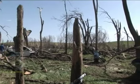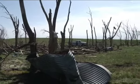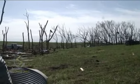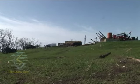We got permission to film this, so we got the sheriff. The sheriff deputy let us in here to do this damage survey. And this is probably where the edge of the tornado was. The house up there was just right on the very, very edge of the tornado.